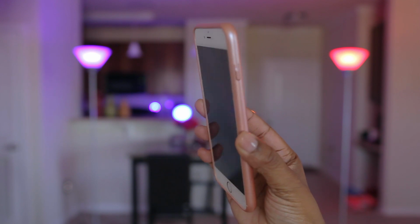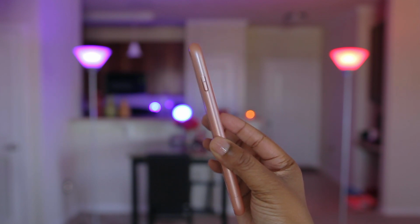It has a nice feeling in hand overall, and it is not bulky because I am not a fan of bulky cases. But I don't have any protection on the front of my phone, so all I have is the case as I mentioned. Now in regards to software, I'm running iOS 9.0.2.